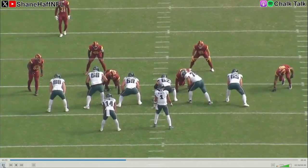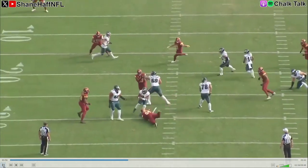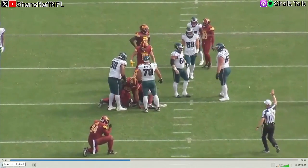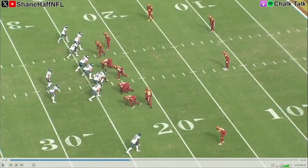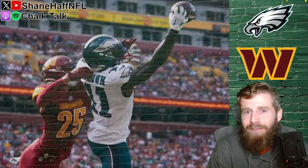But you can see on the back view, Opeta just gets boat raced here. Barely gets hands on him. That would have been fine if it was a run play and Hurts kept the ball. Just a bad rep there from the offensive line. Hurts fortunately able to hang on to the football and get back a little bit of that yardage without taking a big hit.